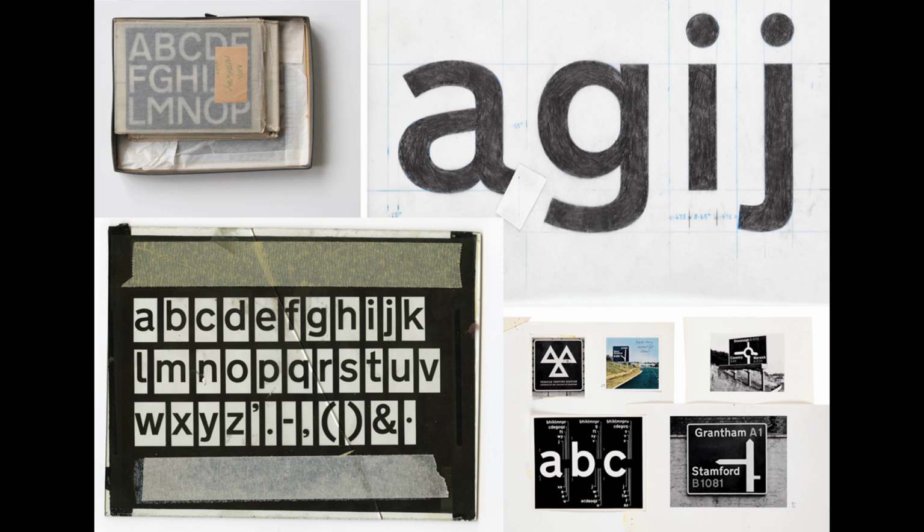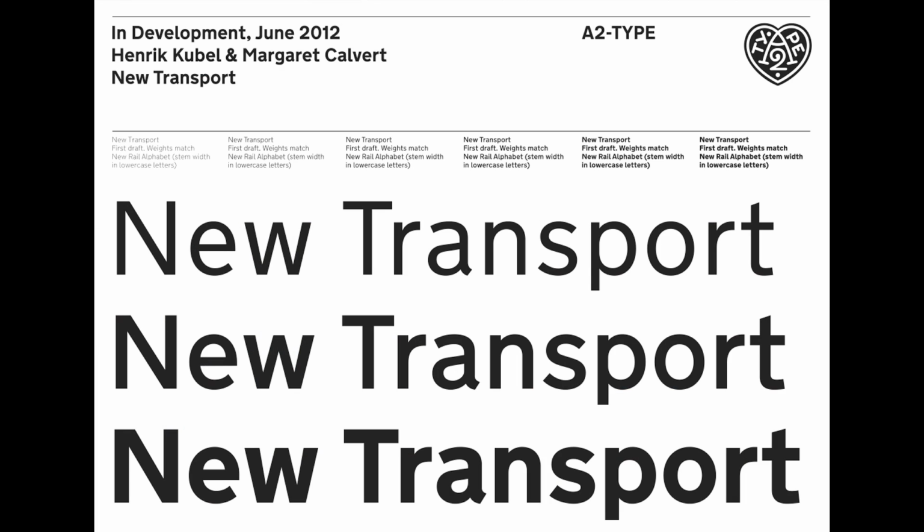She's reconnecting with her font from back then. This is one of the slides out of the box, and some other source material from publications around the time the font was issued. This is where we are at the moment. It'll be in 6 weights, and here are the first 3: the light, the medium, and the bold. It's due out later this year. That's all.